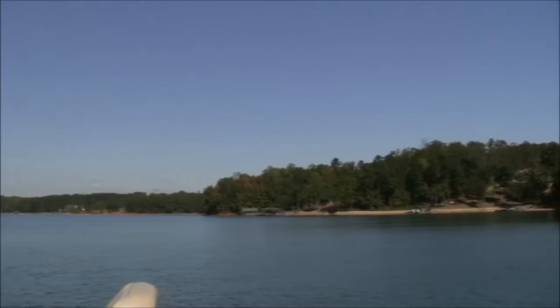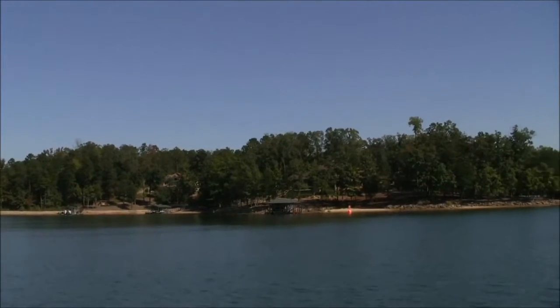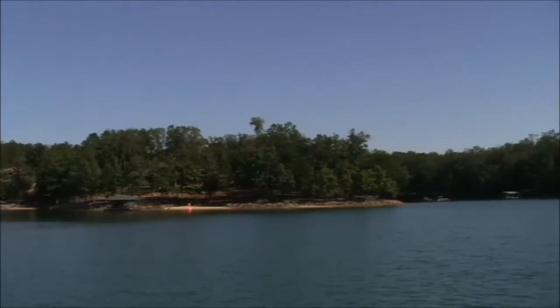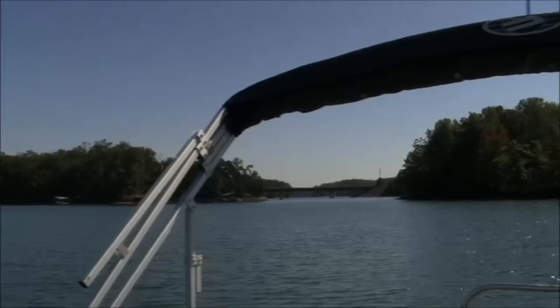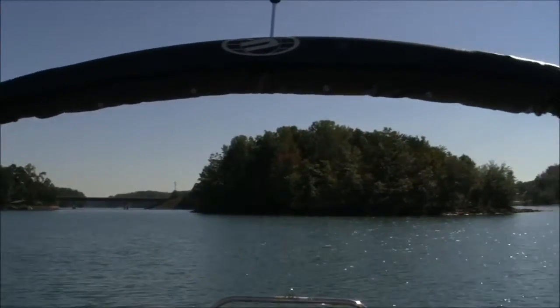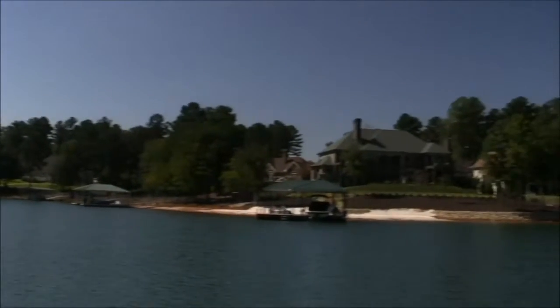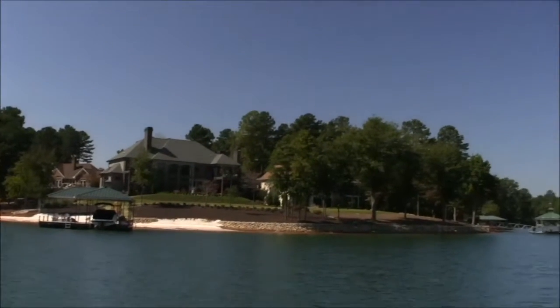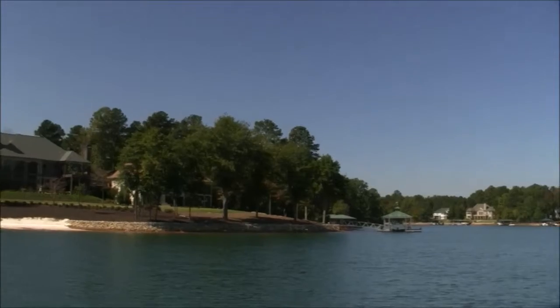Got some good open water views, looking right back at Westwood Bay subdivision right off 188. So just a great community here on Lake Keowee called Wellington Point. And let's go ahead and go down the back side of Wellington Point where it wraps back around and take a look at some of those lots back in through there.